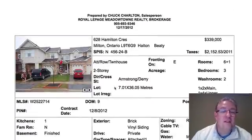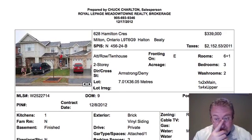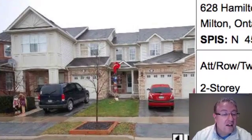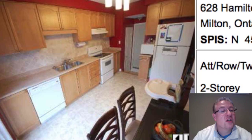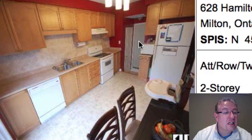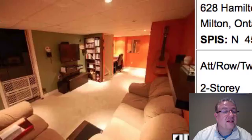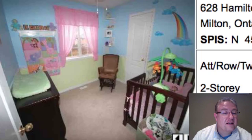Corner unit is obviously the upgrade on that. We've got this one in Hamilton here. I thought it was a great listing when it first came out. So, finished basement, about 1130 square feet, one big open room here, and then you've got your kitchen. There's a garage entry just down here. It's got a nice looking backsplash. Finished basement with the drop ceiling, which makes it easy to put things like pot lights in.